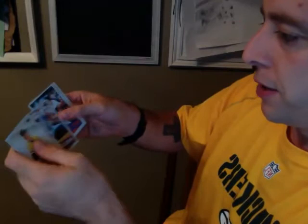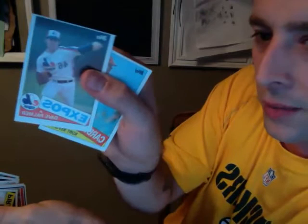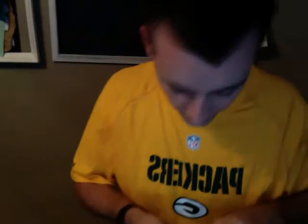Kind of interesting. These are cool, but as you can see, the centering is, oh my gosh. Who knows what was going on back then? To find a good card and have it centered properly, good luck. So, one pack down. And the gum.